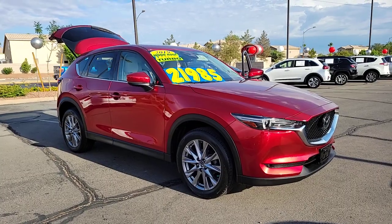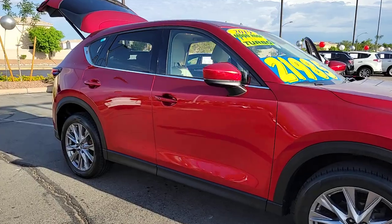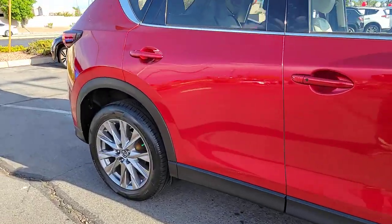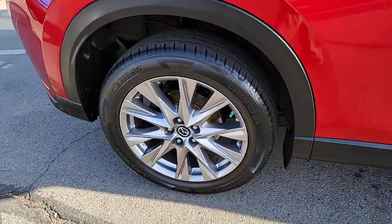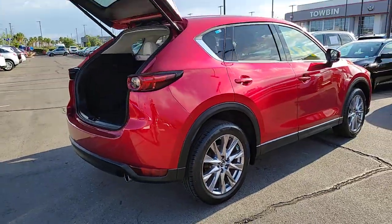Go home happy with the 2019 Mazda CX-5. This vehicle is an outstanding buy with fewer than 90,000 miles on the odometer. Enjoy the good life in this CX-5, the compact crossover with highline style.